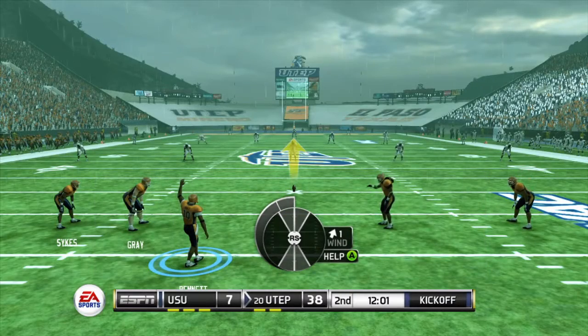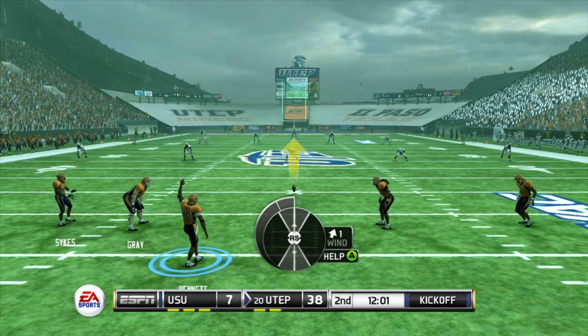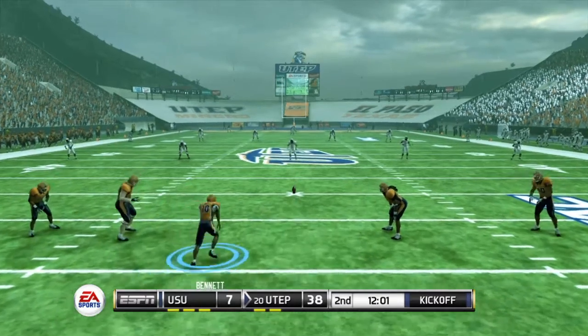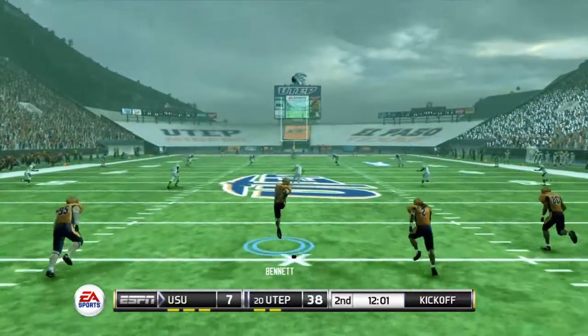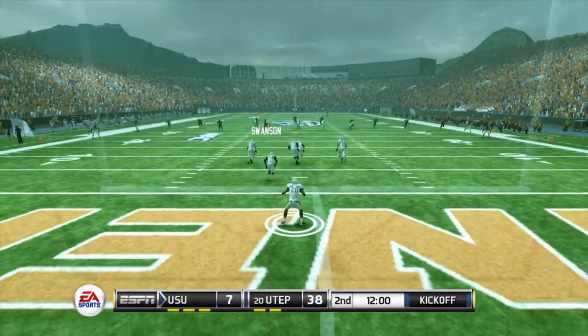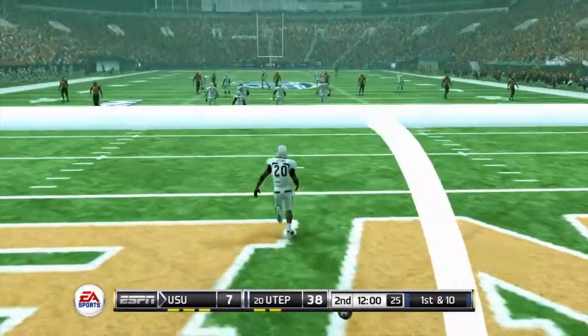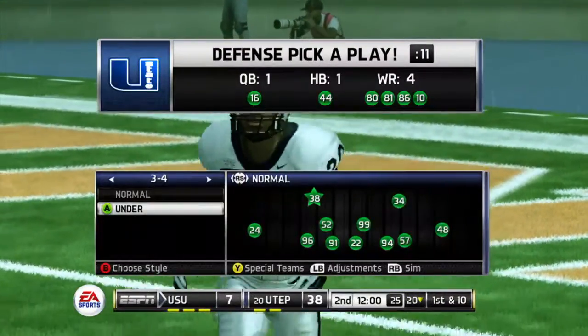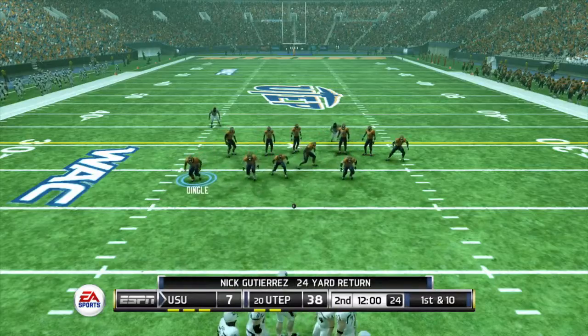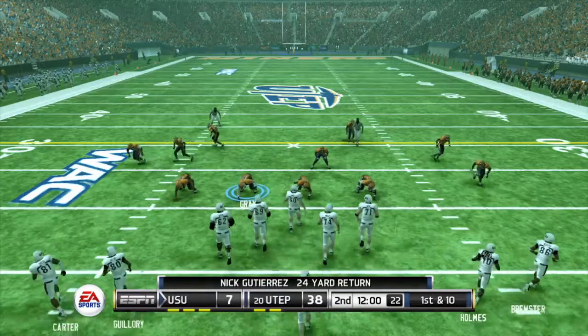Bennett is lined up to kick this one off. And this is just a booming kick. And it goes into the end zone, down for a touchback. From their own 20-yard line, it's first down.